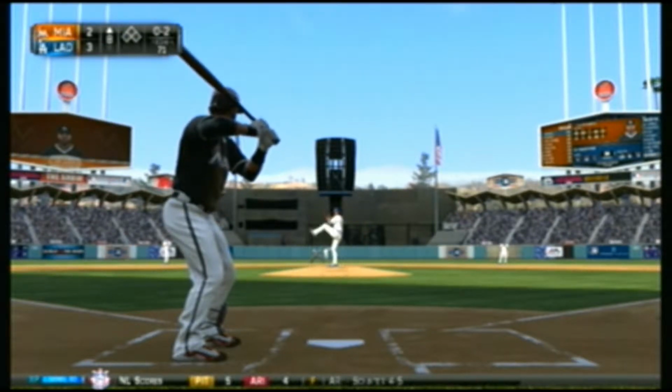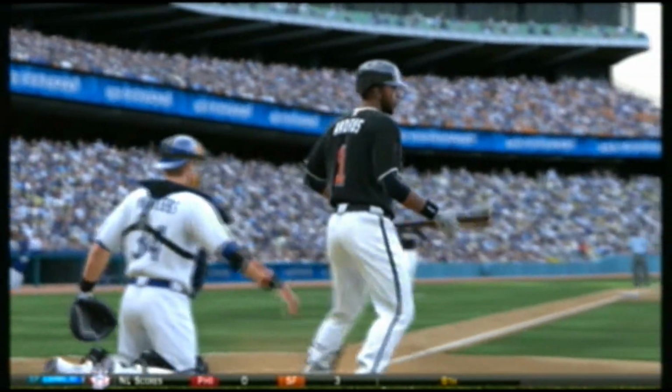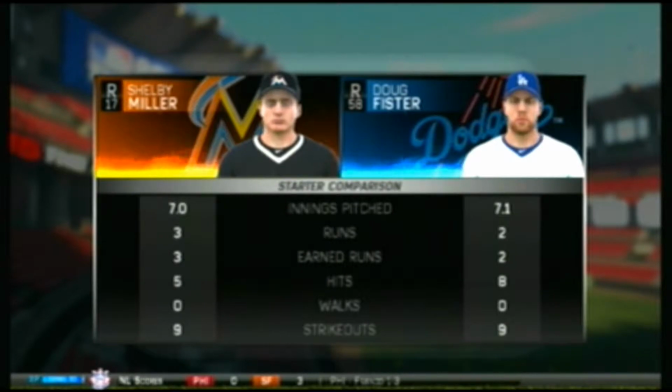Pitch on the way. Struck him out, and he becomes the 9th strikeout victim thus far. And both starters have been in form. 3-2 our score. We give you a look at the starter comparison for these 2 opposing pitchers.